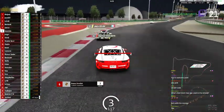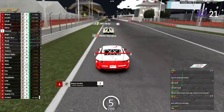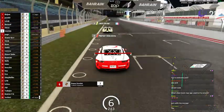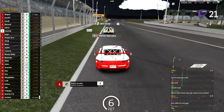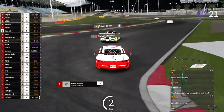Can Ramon retake P5 off of Jack here? Onto the front straight we go once again. Yellow flags are constantly flying. I think that's just because you're a bit too far forward in the pit lane. No, I'm in the pit lane. I can't see where the yellow flag is, but I made sure I was before the line. Is Ramon going to make a really late dive? No, he's not.